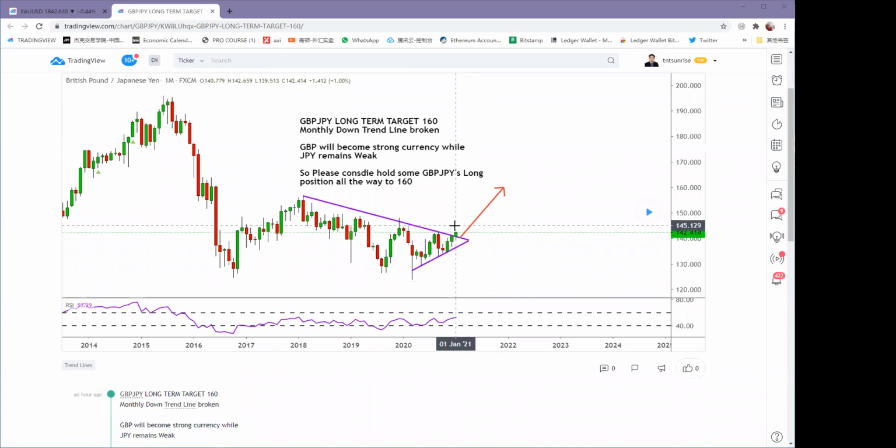It will be a firm breakout of the triangle, which implies the sterling yen will start a bullish trend after that. Along the way, there may be some retracement, maybe some red or bearish candles, but it won't change the trend. The double bottom was already created, the triangle was broken. So I will be quite confident that sterling yen will go up to 160.